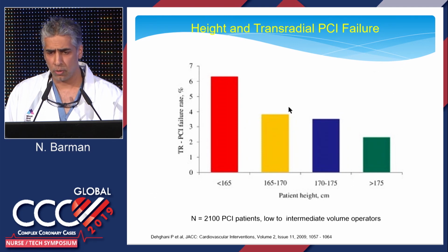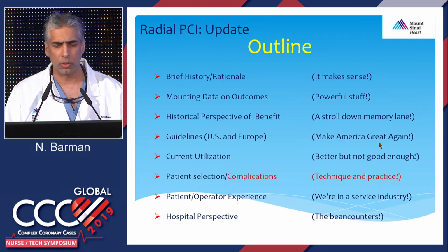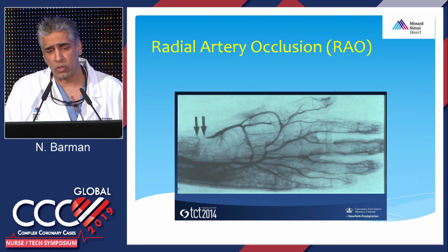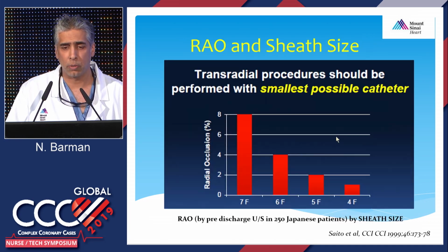This just shows the relationship between height and success or failure, the taller you are, the less likely you are to fail. There's more room to manipulate the catheters. Complications. Radial artery occlusion, it's important, but it's usually clinically silent. This is the ulnar. There's all this redundant circulation. So even if the artery is occluded post-procedurally, the hand is not jeopardized.